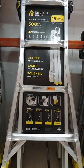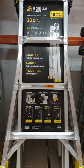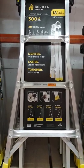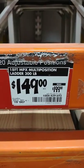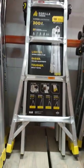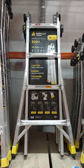Got this Gorilla 18 foot reach height, 300 pound load capacity, multi-position ladder. Was $199, now $149. That's a good looking ladder.